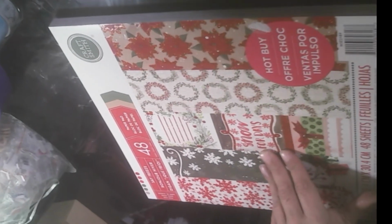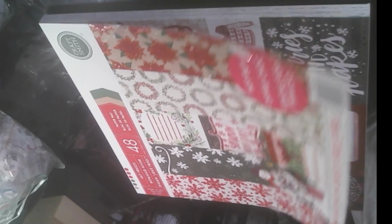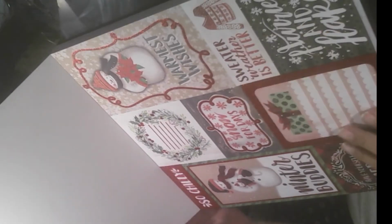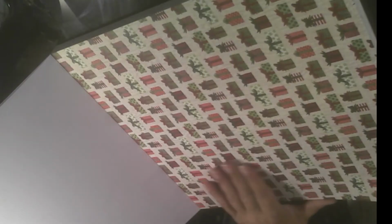Let me show. Sorry, I'm moving this so you can see it better. I got this at Michael's. But I loved it because it has the cards and it's all sparkly. Make some cards, really great tags. It's got wrapping paper, and it's nice and thick and heavy.